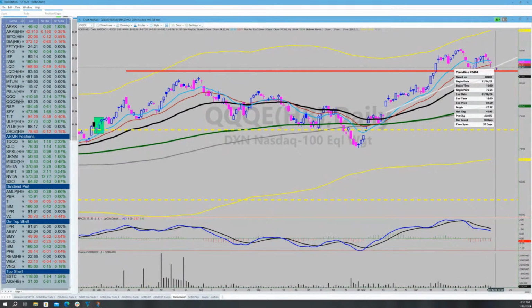I'm going to move this for the time being so you can see it. Equally weighted. So it's not just the leadership. It's the big cap tech stocks, not just the 8 names, but the whole NASDAQ 100 is holding up remarkably well.